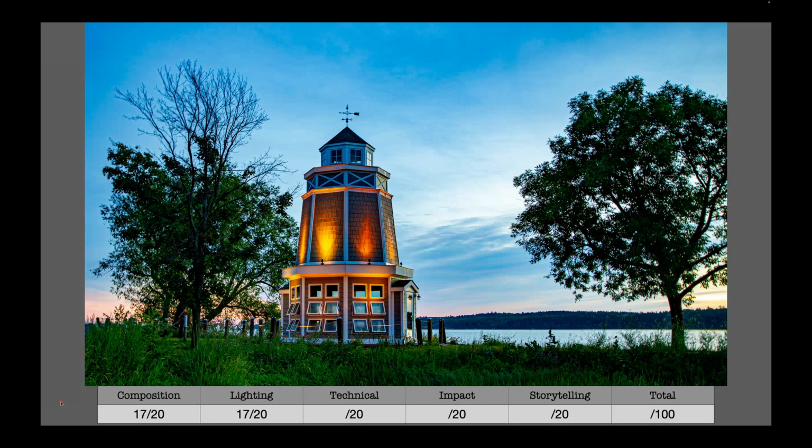Lighting, got there at the right time of day. It is the morning, but you don't have control over Mother Nature. You have very easy, safe clouds. Nothing particularly exciting there. I think it's safe lighting. It's just not exciting lighting. The lighting on the lighthouse works.